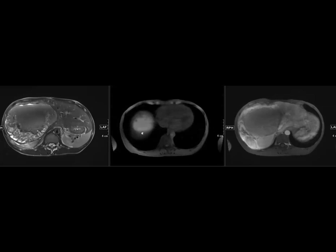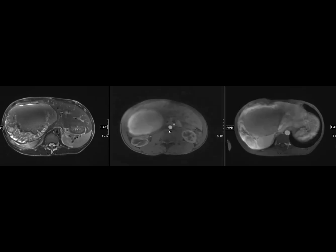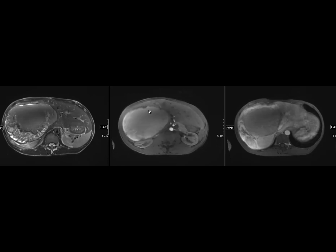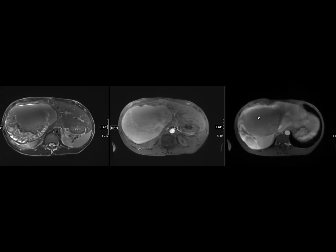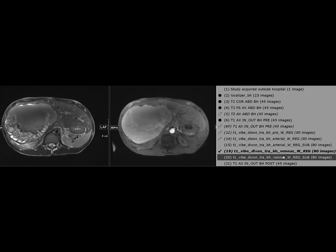These are the masses posteriorly, and then when we give contrast in the arterial phase, you can see vessels coursing through the parenchyma of the solid masses, and the large mass is primarily hemorrhagic. You can see on the portal venous phase, there's washout in these 3 smaller masses, and again, the larger mass is primarily hemorrhagic. And we confirmed that on subtraction.